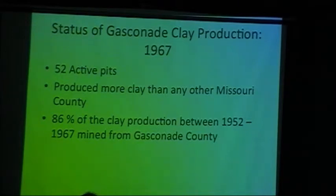So as of 1967, again, this is a spotty figure, 52 active pits in 1967. It's not very much different today. We're only 5 down compared to 1967. So what that sort of tells me is that the clay market is healthy and stabilized here in Gasconade County, and they're still finding the pits. Again, in 67, Gasconade County produced more than any other Missouri county. And then between 1952 and 1967, again in the Southern District, Gasconade County, and that's with all those other surrounding counties, 86% of the clay was produced. So all the other counties combined, it was only 14% of your surrounding counties.